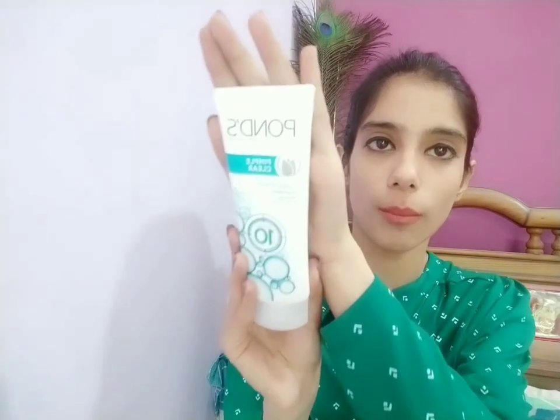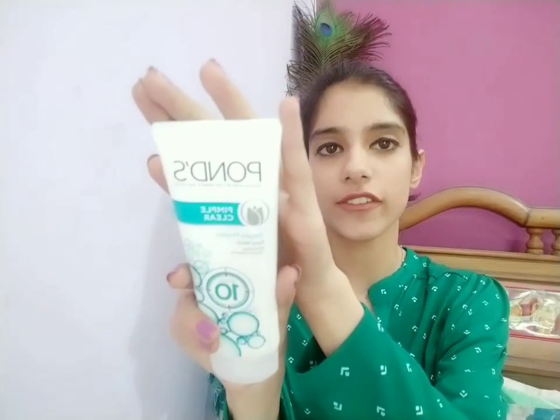Moving on to the second product, a face wash. This is Pond's Pimple Clear Target Pimples Face Wash with Active Thymo Tea Essence. So this is the face wash from Pond's, guys. And the original price of this is rupees 180. Let me check whether it was on discount or not. Okay, yeah, the original price of this was rupees 180, but I got this for rupees 135 on discount, guys. So this was the second product.